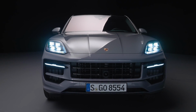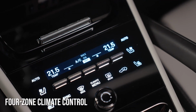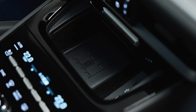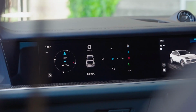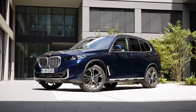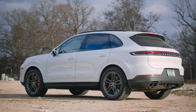Elsewhere, you'll be able to find other excellent pieces of kit, like heated and ventilated front seats, 4-zone climate control, and even an optional infrared camera. You'll also find home comforts, such as a wireless charger just below the infotainment screen. The front passenger can also be treated to a personal touchscreen on the dash, though this will rake up the overall price tag significantly. Again, splitting these cars on technology and infotainment is like trying to pick a favorite child.